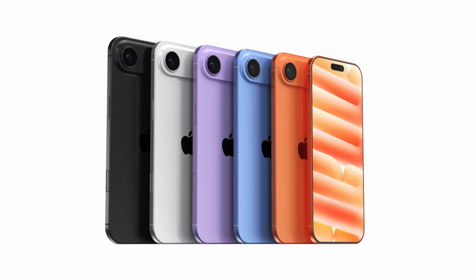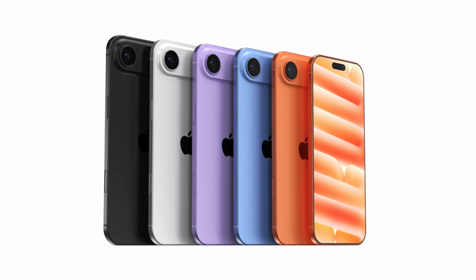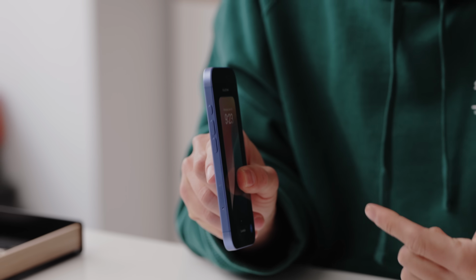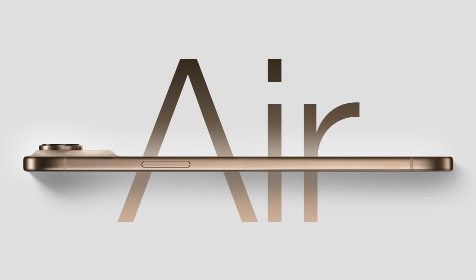I'm curious to hear what you guys think of the overall design. Do you think having a super thin device is what people want, or would you rather have a standard size iPhone, like the ones that we're used to, with that new high density battery, which would improve battery even longer? Or would you rather have a thinner device?